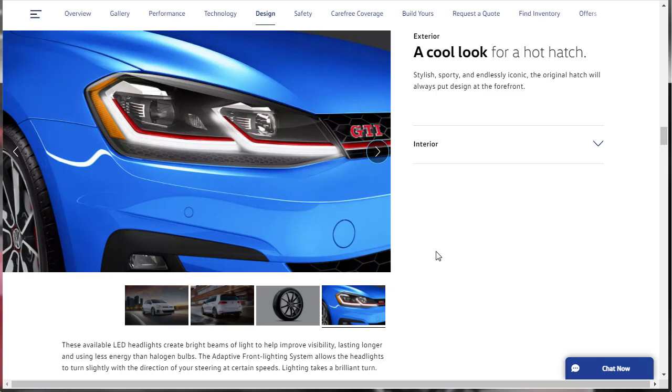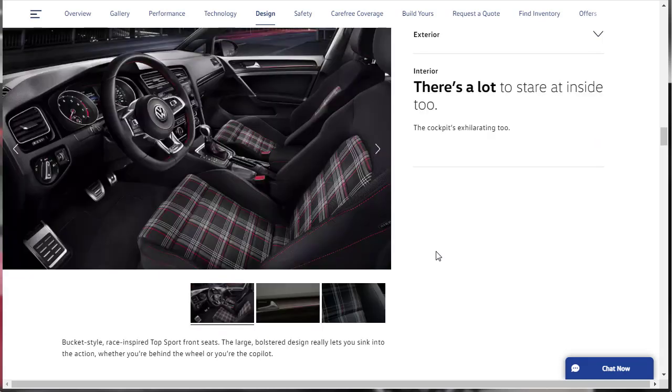And they also have some available LED headlights and there's an adaptive front lighting system that allows the headlights to turn slightly with the direction of your steering at certain speeds. So that's super cool. So here they're showing those signature plaid seats, but they say they're bucket style, race inspired, top sport front seats. Large bolstered design. They're made for sporty driving, that's for sure.